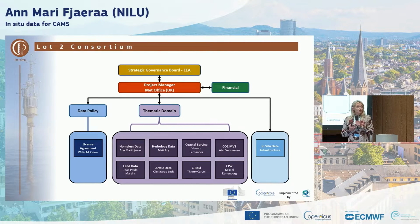It's a consortium that is set up, so you can call COINS a project or a consortium. The EEA is leading the consortium, but the project manager is from the UK Met Office, and there are partners from EuroGOOS and NILU also in this. You can see there is a thematic domain consisting of all those 8 different themes that I have listed here, and also there is some license agreement because some of the data that are put into the services needs to have a license agreement and so on. And also, of course, there is some metadata infrastructure.